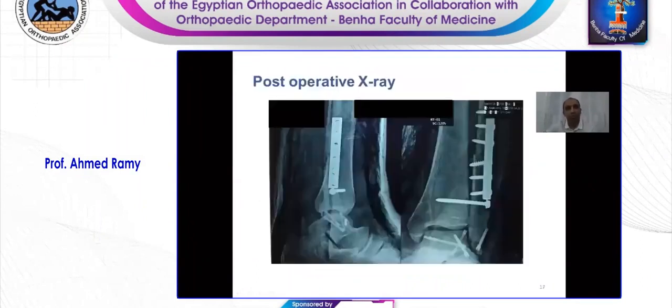And this was the postoperative X-ray with fixation of all fragments of the talar body and fixation of the distal fibular fractures with headless mini fragment screws. And this is the fixation of the lateral malleolar osteotomy and the syndesmotic fixation.